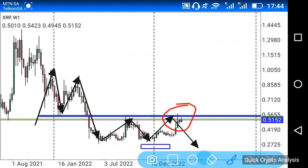Having said all that, myself personally, I would say that buying or selling, as I said, at this point is a bit risky, and at this point I would not be buying at all, despite the fact that cryptocurrencies have been on the rise over the last couple of weeks, right?